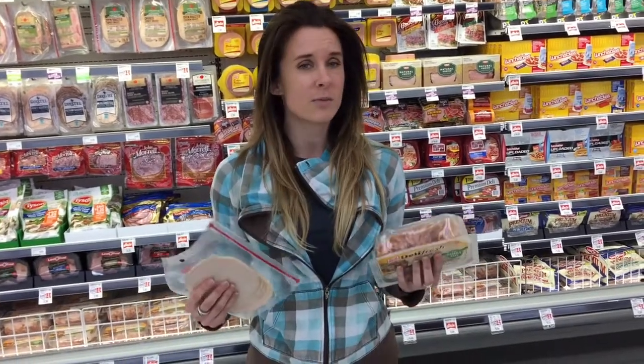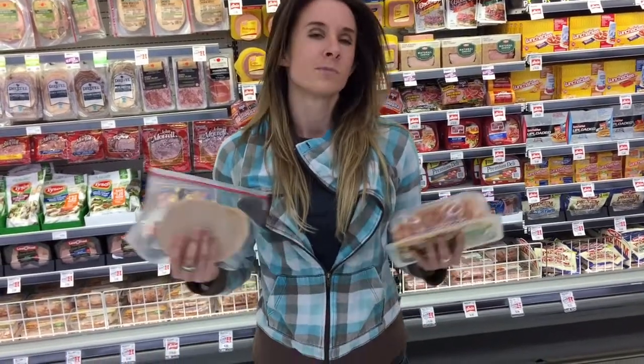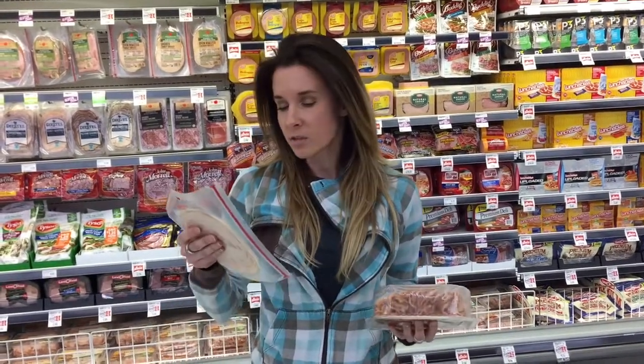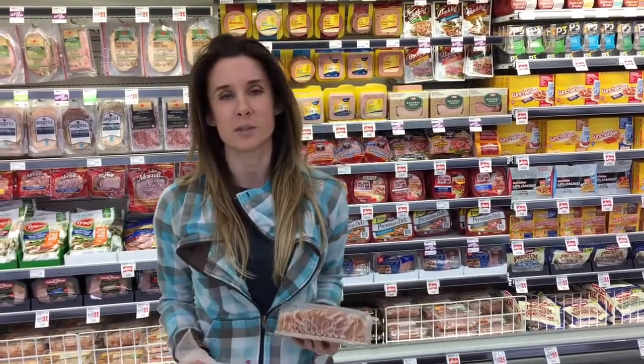I also like to look at the sodium content. We know that we should only get about 2,300 milligrams of sodium in our day. There's about a difference of almost 200 milligrams between these two. This one, of course, having a bit more. So I want to choose the one that has less. And of course, fewer preservatives, the better in general. This one also has no added or extra saturated fat, when this one has a little bit. So I also want to choose this one because it is more lean. I'll get more protein out of it too.